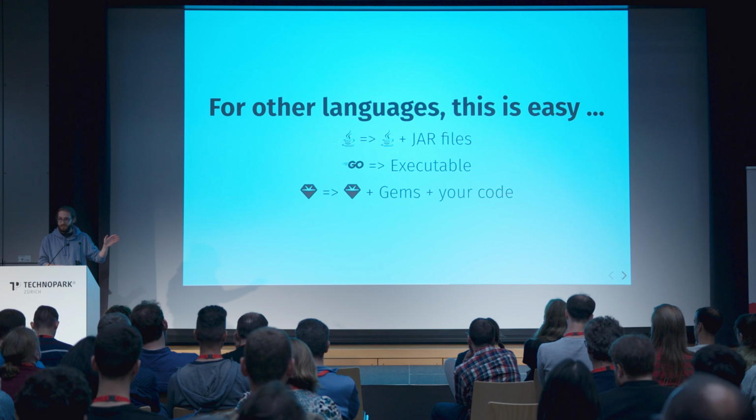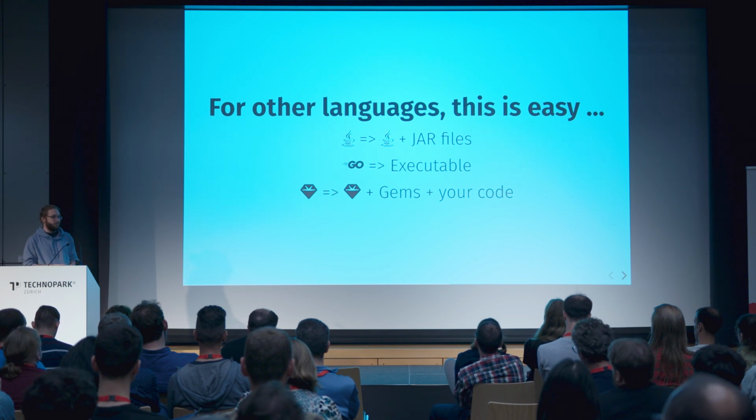And for Ruby, there's not really a compilation or any pre-processing. Well, there's nothing really you can do on your machine to make the piece smaller. So you need to ship Ruby, you need all the gems, and you need all the code. And in the case of Rails, you also need all your assets.